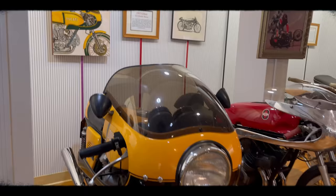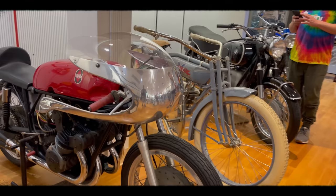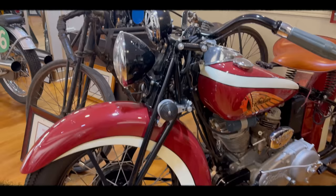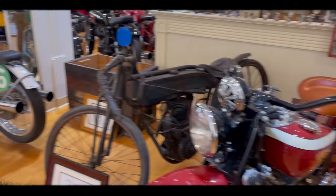If you consider yourself a motorcycle history buff or a motorcycle connoisseur, you are definitely going to want to check out the Solvang museum. These motorcycles are all privately owned by one collector. He's got a really cool story as well. It is one of the top privately owned collections in the world, so definitely check it out if you find yourself in Solvang.